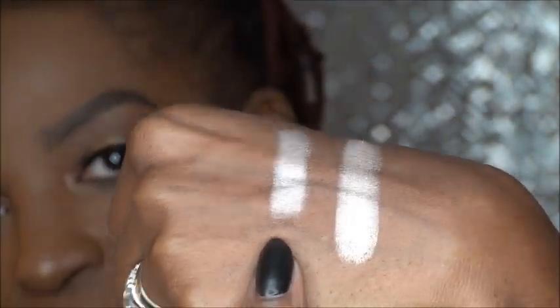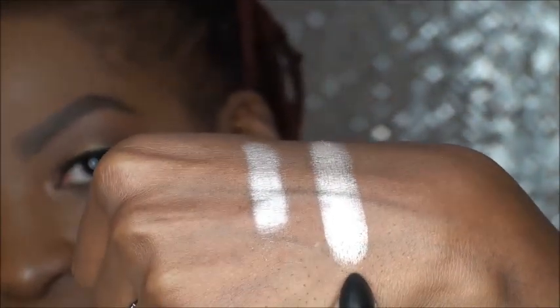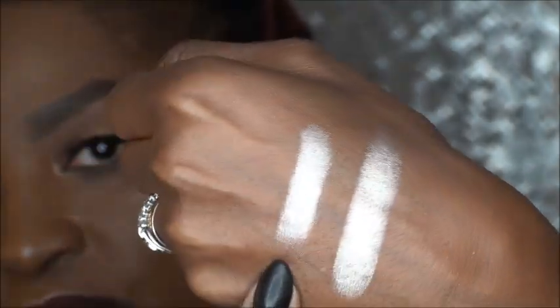I don't know if you can make it out there. It has like a pale pink undertone to it. But still very pretty. A great color for the inner corner, that kind of thing. Really okay, pretty. You guys still with me? I know it's a lot of swatches. It's a huge palette. But aren't these colors beautiful?